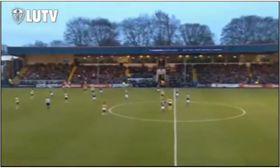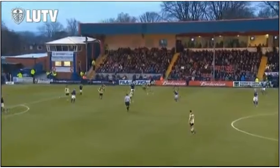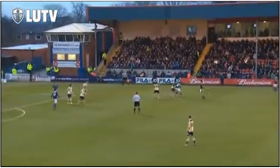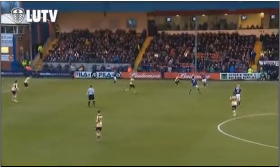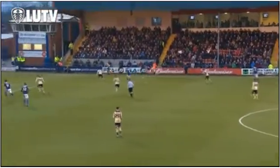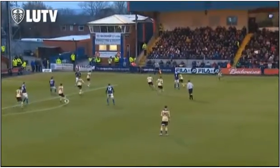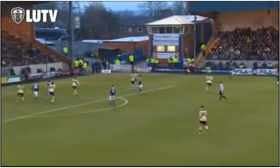Maybe they do just want to get in at half time. Now it's launched forward towards Vicente. Still time in added time at the end of this first half. Henderson on the ball, back towards Bennett. Bennett to Vicente, back towards Henderson. Good little passing this from Rochdale, certainly comfortable on the ball. So the ball back to Vicente here on the right.